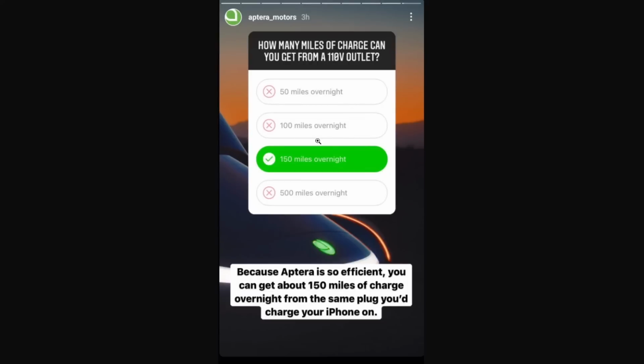So on a DC fast charger, the amount of miles you would get would be ridiculously fast. You would get hundreds in minutes, in like 20 minutes or something. You would get hundreds of miles on an Aptera, whereas you would get probably 50, 60 miles in a Hummer EV in about 10, 15 minutes, which is still fast with a DC fast charge, but it wouldn't be like hundreds, 200 plus.